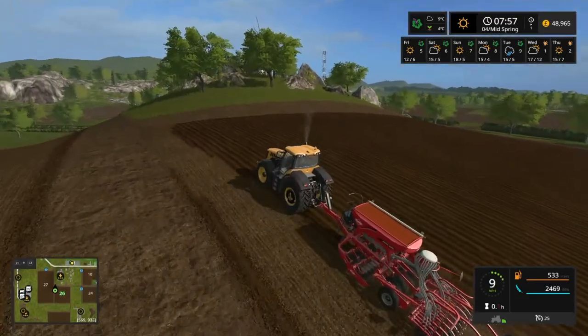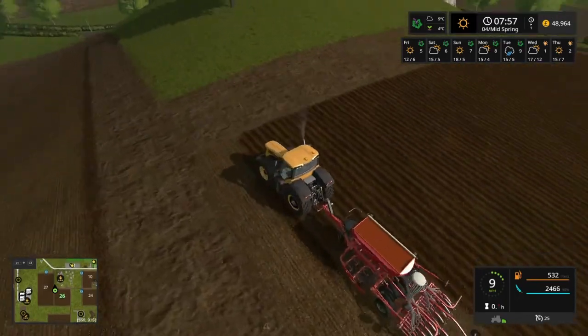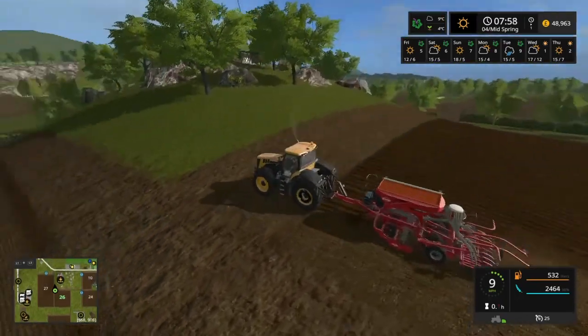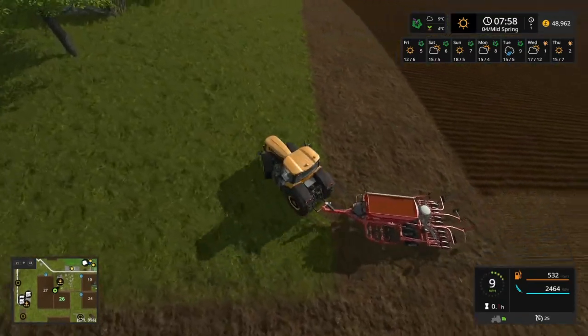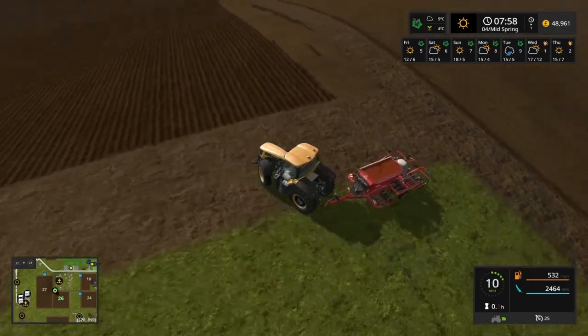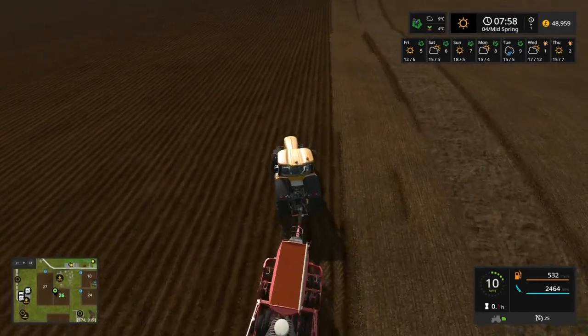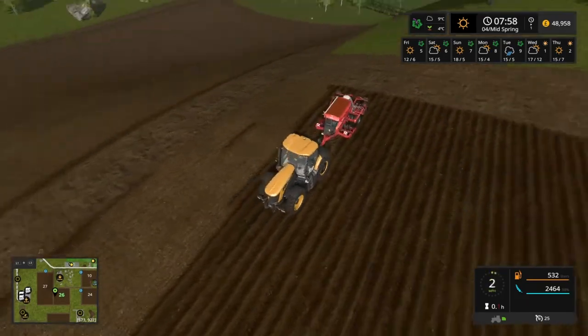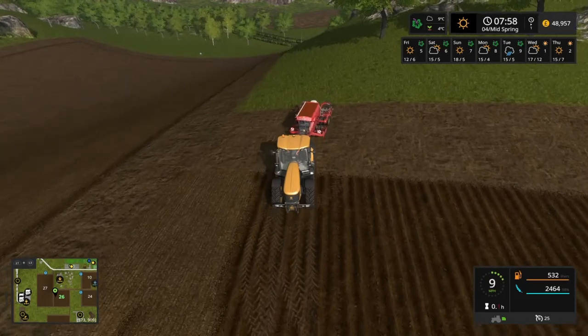I just love the curvature of some of these fields. I mean, look at this. The field is on a hill. That makes things different in so many ways that people might not necessarily understand, because I actually rolled down the hill, and it's harder to get up the hill.